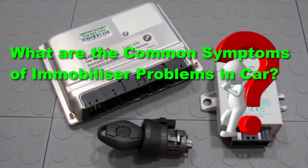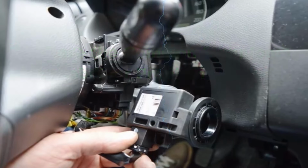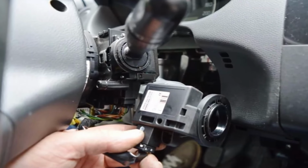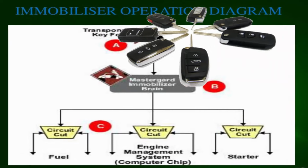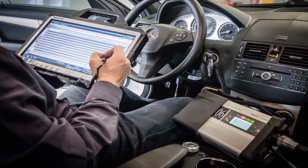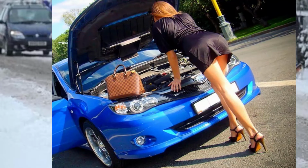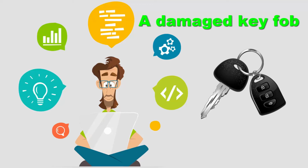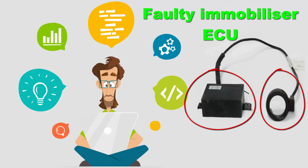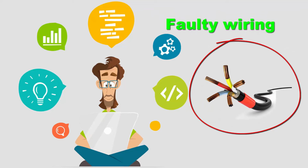What are the common symptoms of immobilizer problems in a car? Your vehicle's immobilizer is a powerful security component that stops your car from starting when the keys are not present. An immobilizer fault may stop your vehicle from starting at all. Immobilizer problems can have many causes. These include a damaged key fob, faulty immobilizer ECU, faulty engine control unit, and faulty wiring.